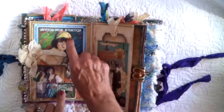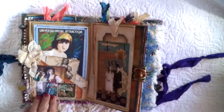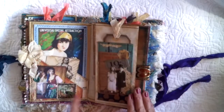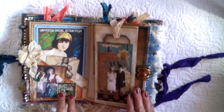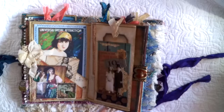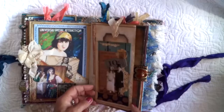This came from the kit. A lot of the photos in here are from Mrs. Cogs, which I'm sure you're familiar with. This is a stamp. I watched Rachel at Roxy Creations make stamps out of napkins a while back, and I used one of those that I made.